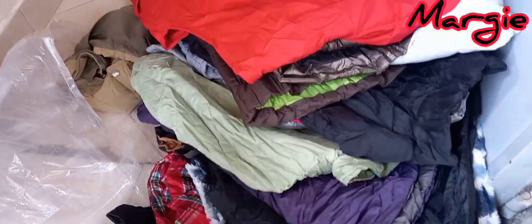Now this I have finished. I'm opening the bills, sorting. You can see here, amazing, amazing, amazing.